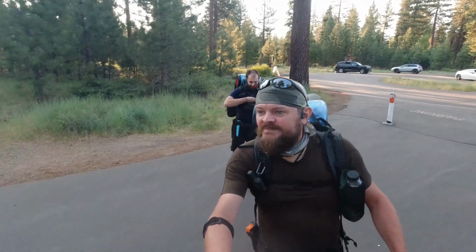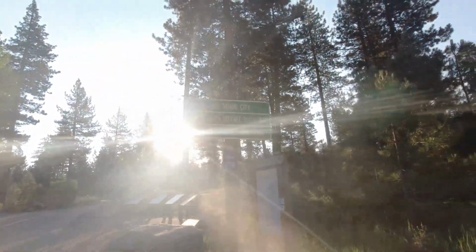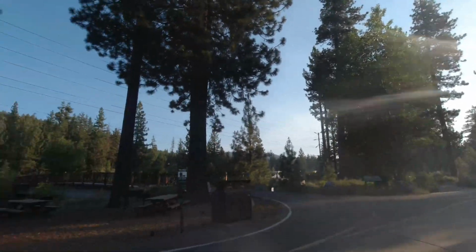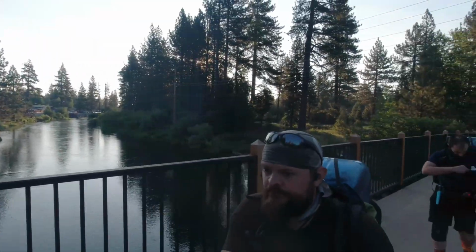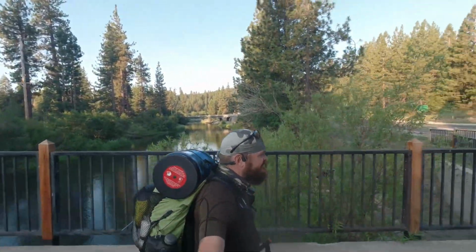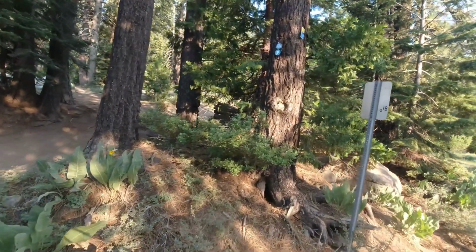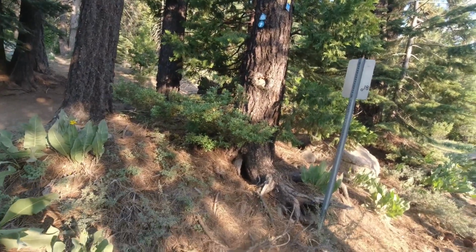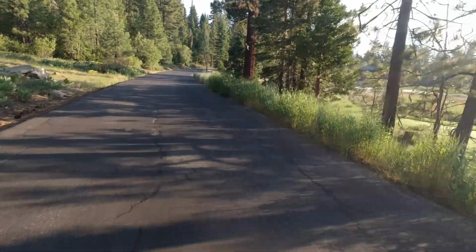It is Thursday the 1st of July, and we're about to kick it into high gear. Here we go. All right, we're down here by the Truckee River on the 65-acre trailhead. Tahoe Rim Trail is that way, across that bridge. We got a Tahoe Rim Trail blaze right there. According to Guthooks, we still have to go up the road a little bit to get on the trail.